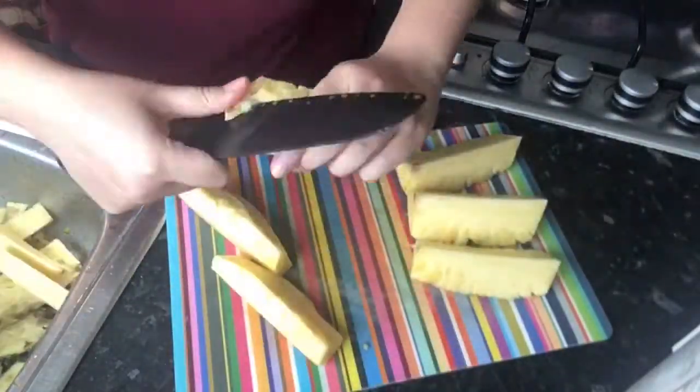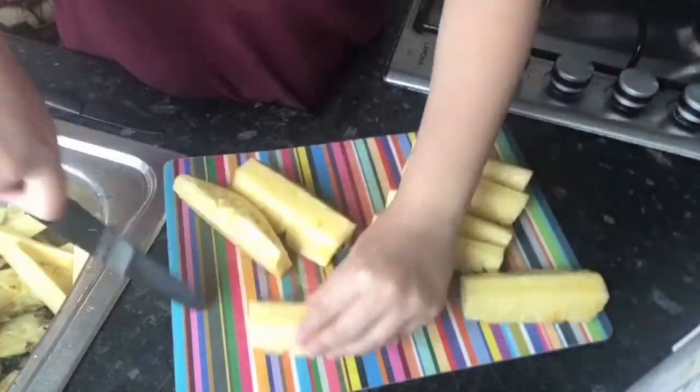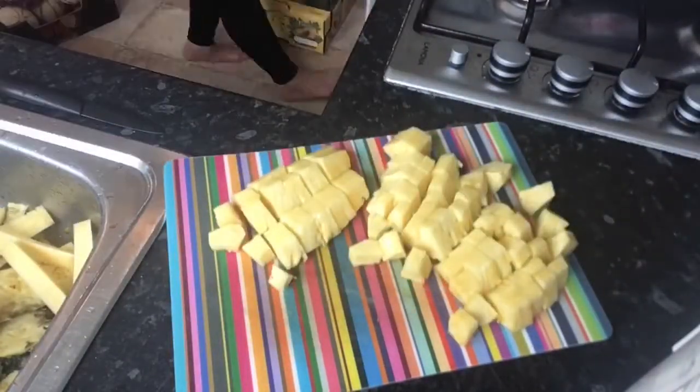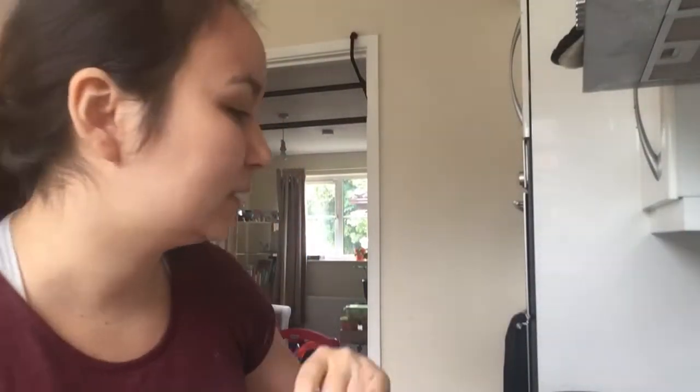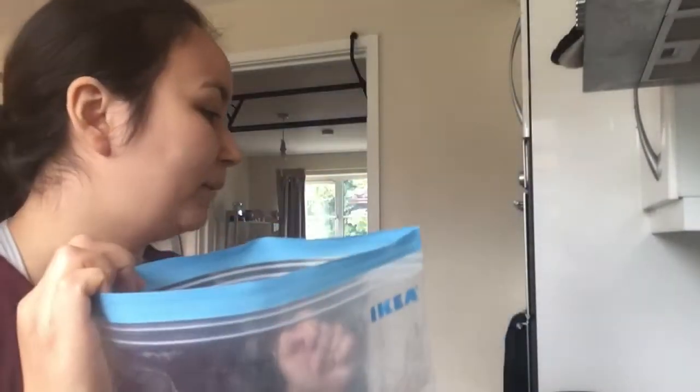And then I like to put it on a lined baking sheet so that when it's done freezing, it comes off a lot easier. It can be transferred to a plastic bag for future use. Strawberries that I washed earlier are nice and dry now because I did them first, and now it's probably been about an hour and a half since I did them. So they are ready to be transferred into a plastic bag.